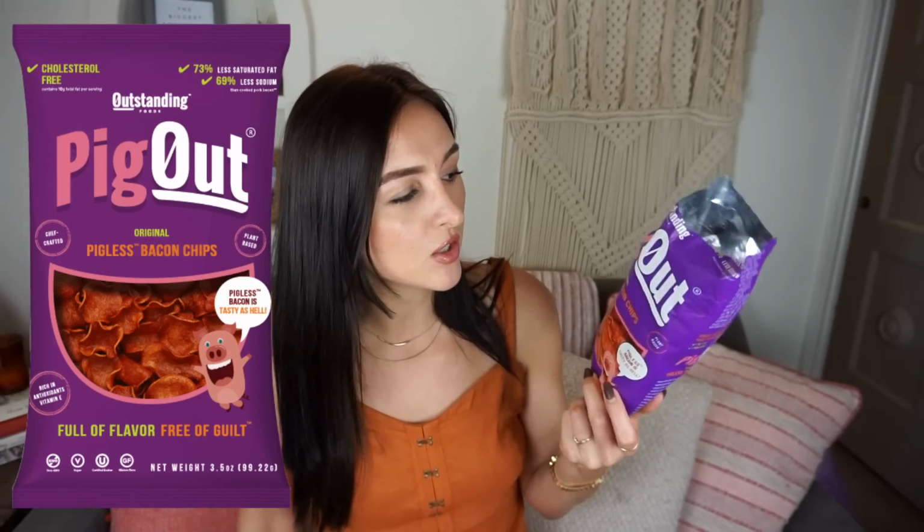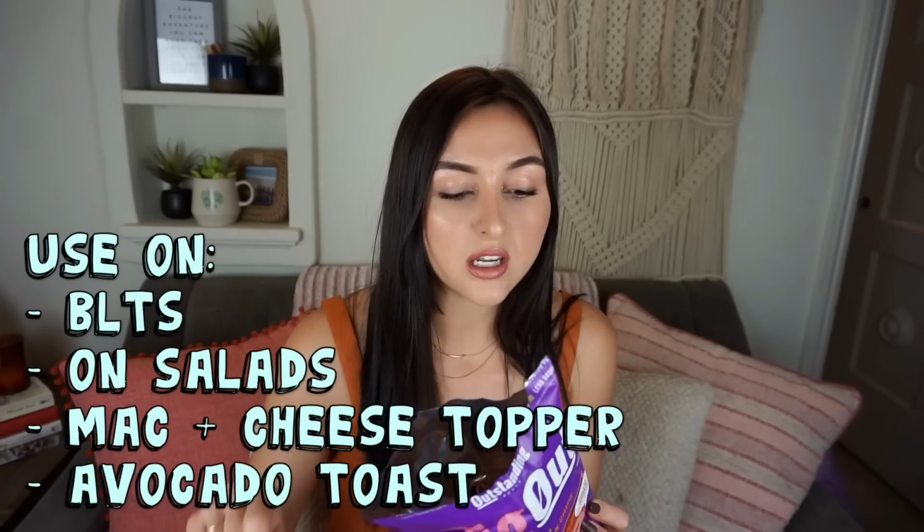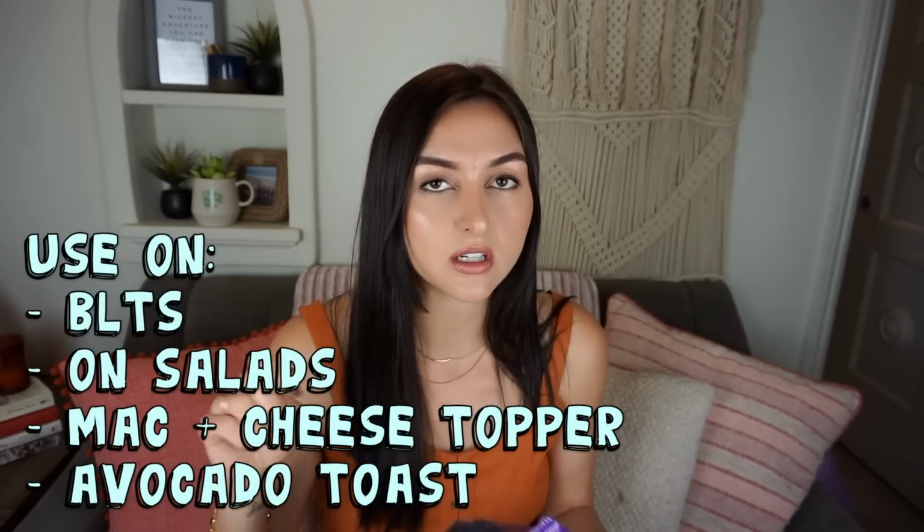The first thing I'm going to try are these Outstanding Foods PigOut Original Pigless Bacon Chips. They're really thin and kind of curled. Tastes like bacon. A lot like bacon. Made with majestic mushrooms, which are carefully cooked and seasoned to create authentic bacon taste. This is basically a bag of like the crispy ends of bacon, I would say. I think that's a really good way of describing it. And on the back of the bag, it says that you can use this in BLT sandwiches, on salads, to top your mac and cheese, or even add some crunch to your avocado toast. And I think that's a really good idea.